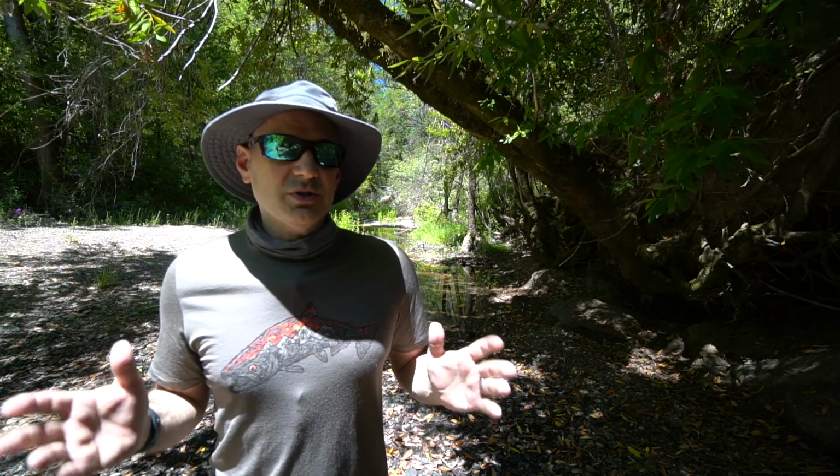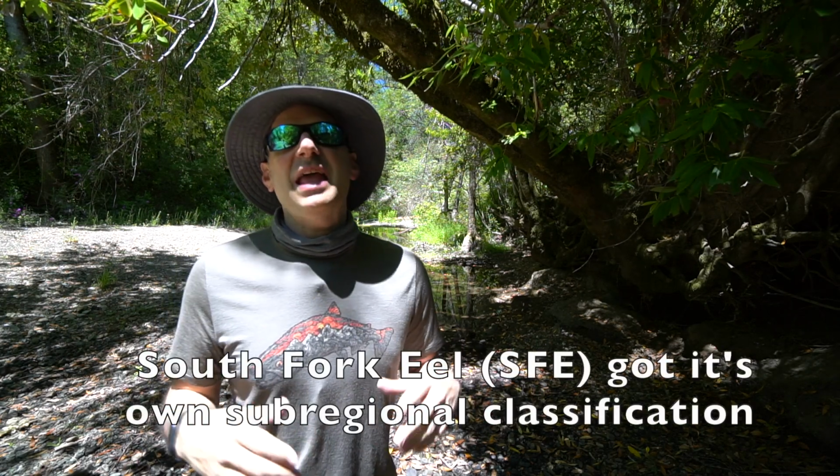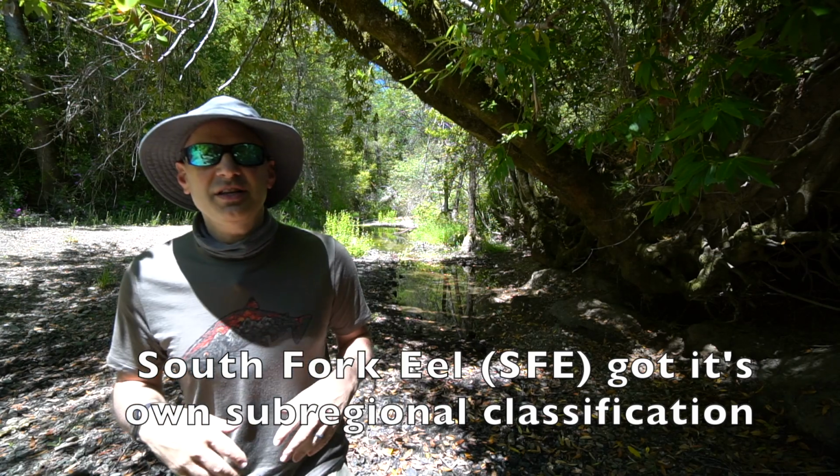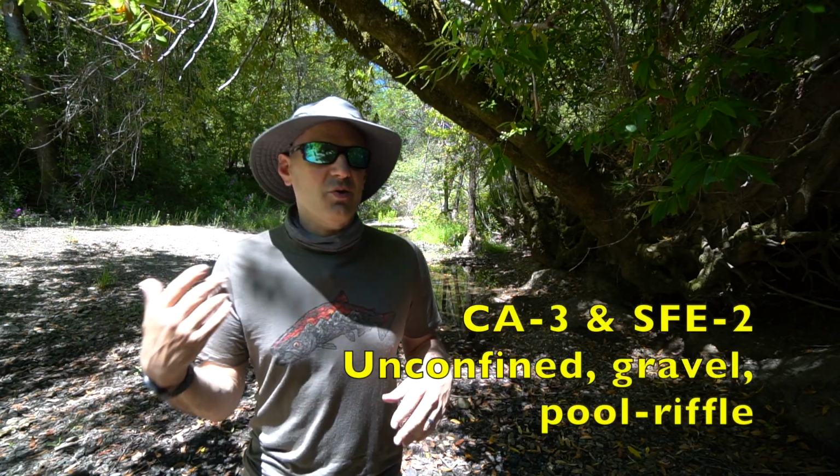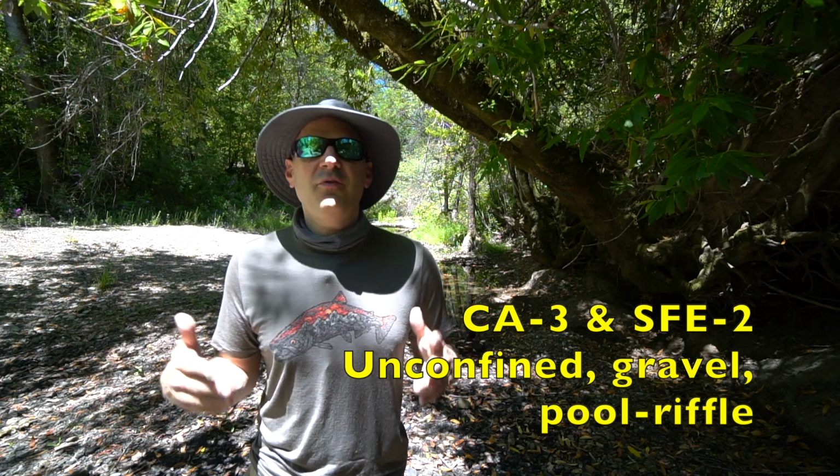In this tributary, when we look at the results here, it classifies the same way between the South Fork Eel regional classification and then the statewide classification as an unconfined site with a gravel bed and riffle pool morphology. So let's look at what that means.